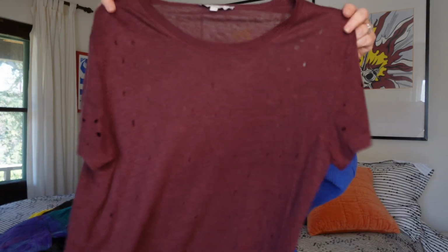And Ero Paris is a super, super expensive brand. This probably retailed for $200 to $250. And this linen feels divine. I mean, you can tell it's just top of the top quality. It's really, really beautiful. And it's this deep burgundy. This is a good transitional piece. It's a size extra small, but again, kind of a generous fit. Definitely something that's meant to fit slouchy and a little bit oversized.